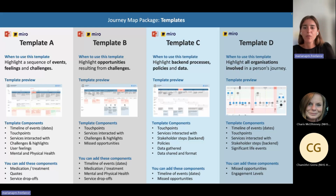All right, so we've developed 4 different journey map templates for different purposes. All templates have flexible components to ensure that teams can use them in different ways, whether they want to showcase medication that the person with lived experience was taking, their mental or physical health, or anything that feels important to highlight in the journey.